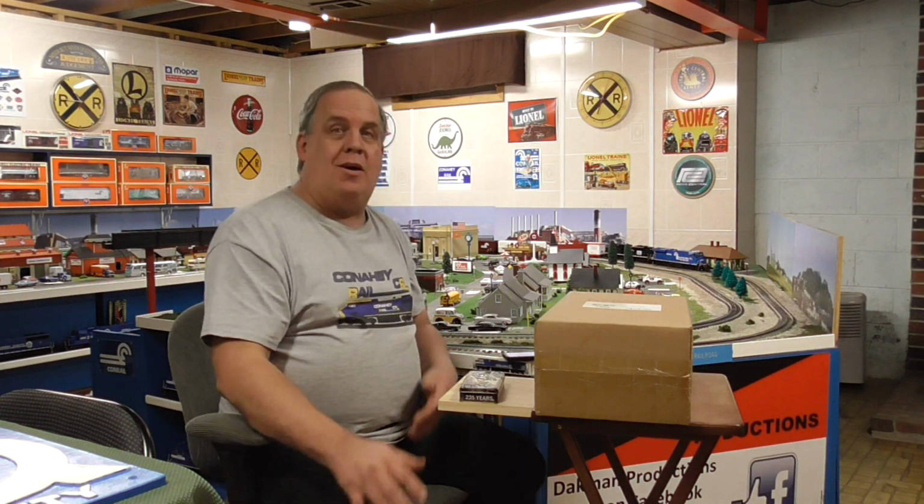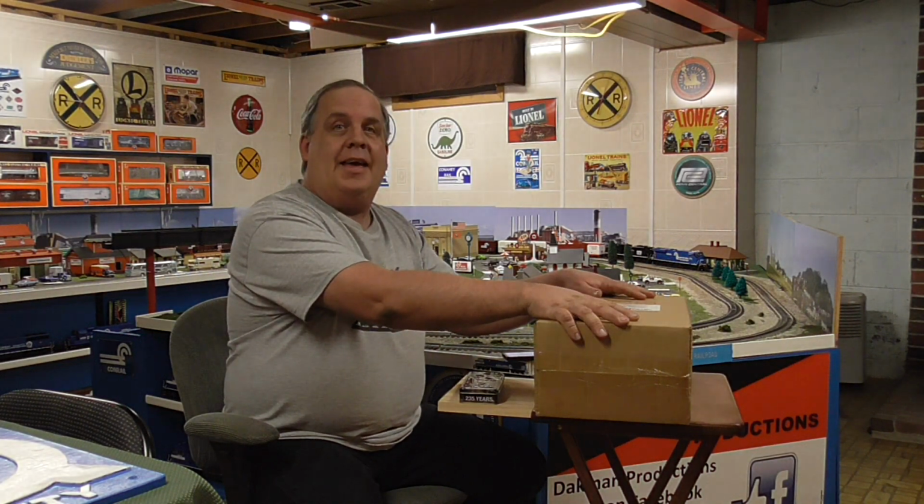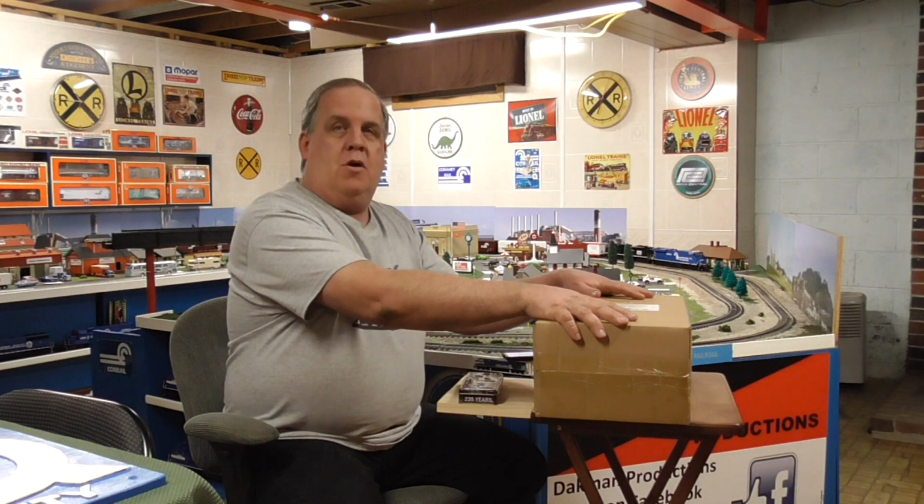So, what did Dakman get for Christmas? Well, believe it or not, Dakman got a Lionel Legacy steam locomotive. What? Yeah, I actually got a Lionel Legacy Central New Jersey Camelback steam locomotive.